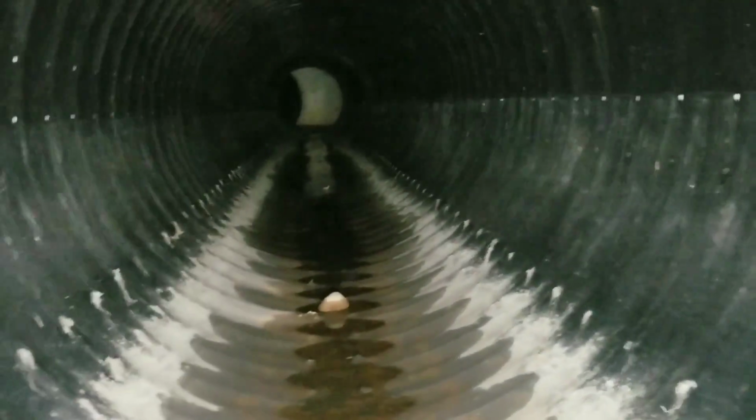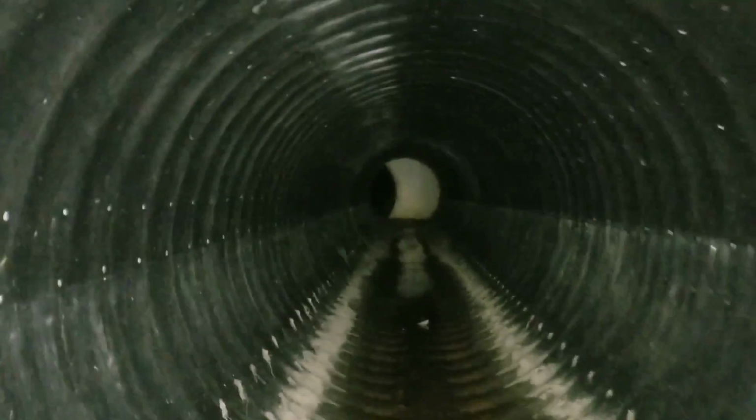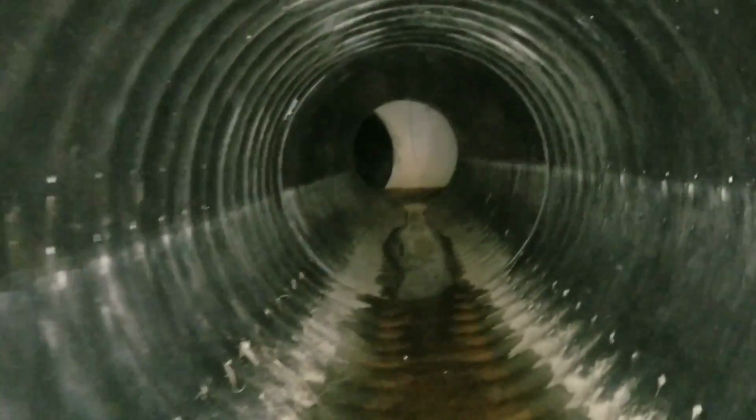Let me kill the lights. Okay, there's no light down there. That's just a reflection from me. I thought that was a light. It's not. We are completely in the dark during this tunnel adventure.